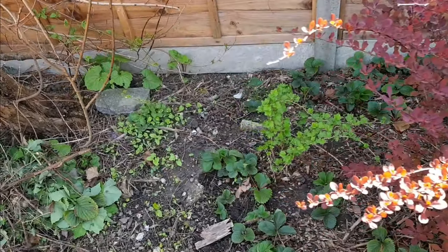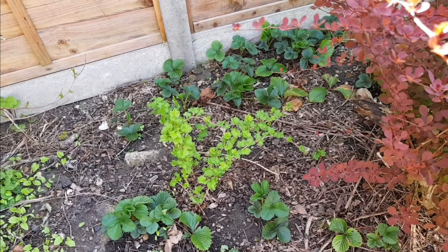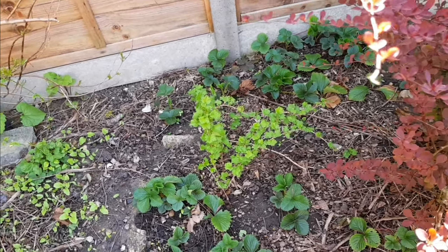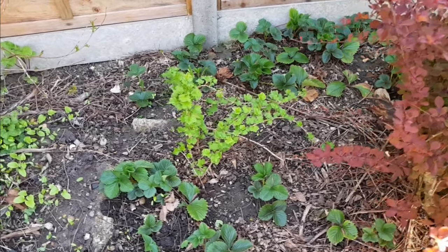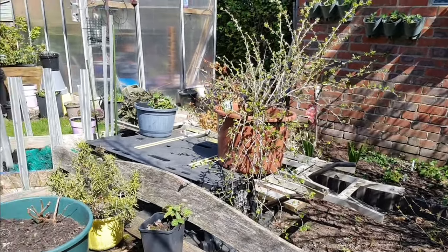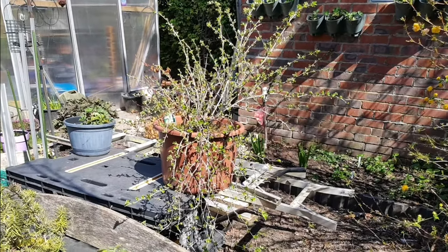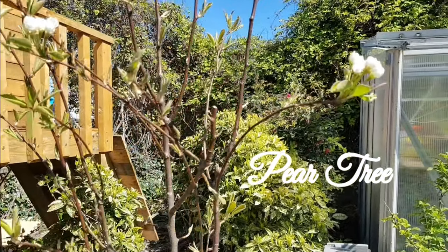Ang hirap harvestin ng ano. Ayan, another one. So I got two gooseberry plants from our main mother plant, guys, from last year, and I planted it over here as well. So there's gonna be three gooseberry this year, and hopefully they all fruit. I'm sure that one will. That's the mother plant, and this one is our pear tree.